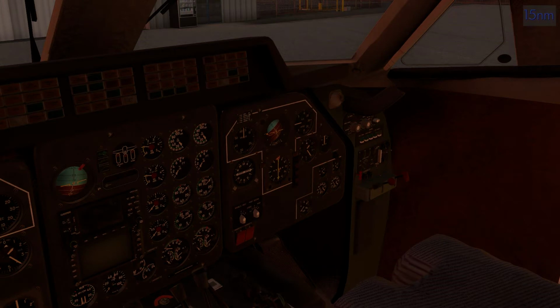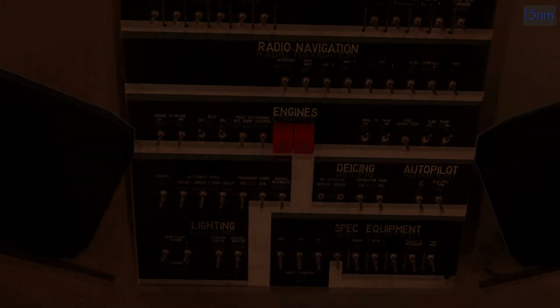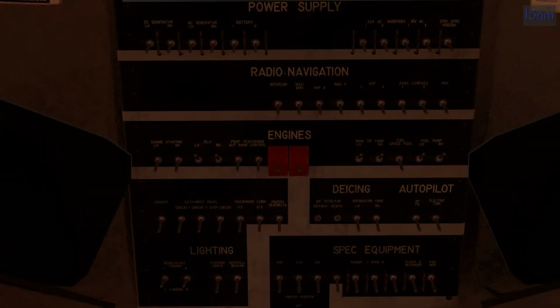Anyway, the parking brake is this on my yoke. I think it's set. It has to be because the pneumatic pressure is shooting way up when I set my parking brake. If not, I'll find out soon. The batteries, I think, are up here. Yes, battery 1 and battery 2.